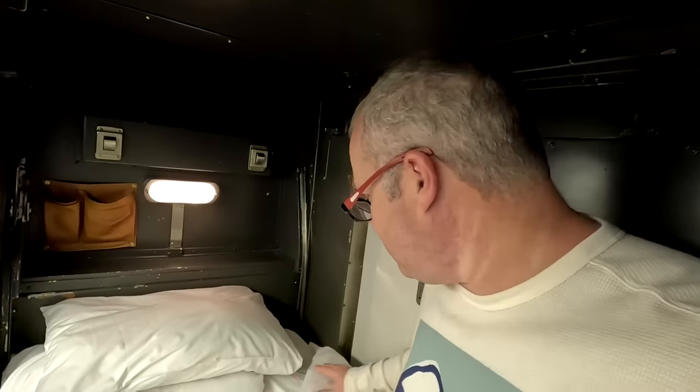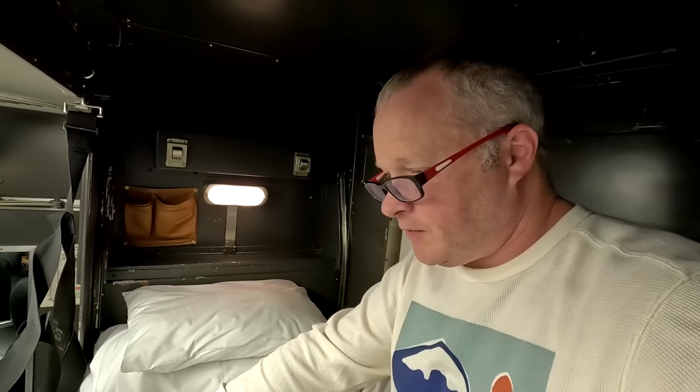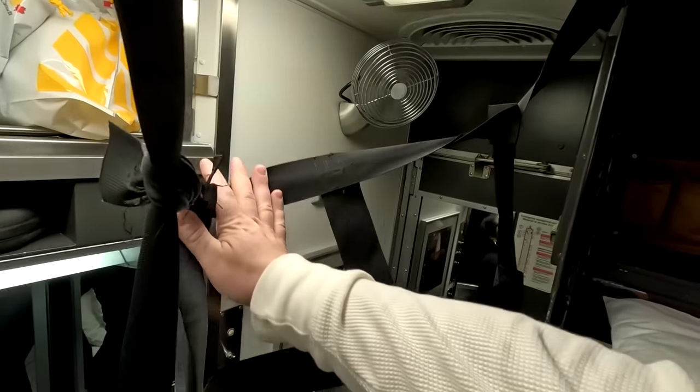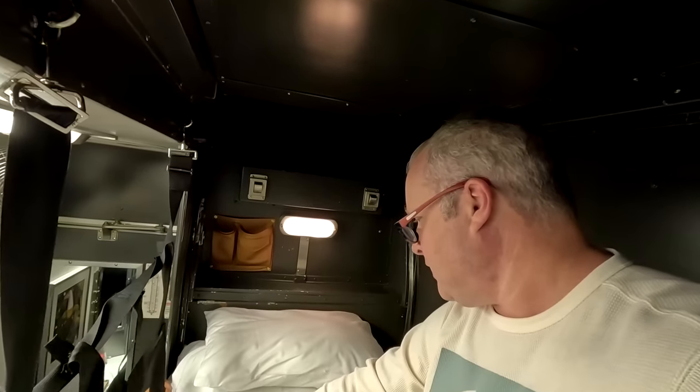I can sit up, I can turn all the way around. This bed is really wide. It's like an actual twin size. Wider than any bed I've ever had on Amtrak. Yeah. And I have this net thing, which, honestly, I've never fallen into the net, so I don't know what would happen.